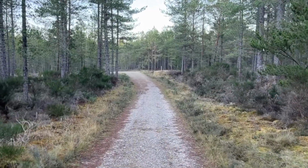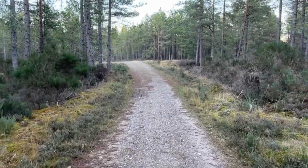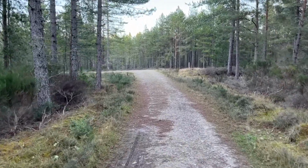Not too far to go now, about another 1.5 miles. But Martin's got the sausages on, and I'll meet Angus as well. I think you'll like it when you meet Angus. He's rather cute.